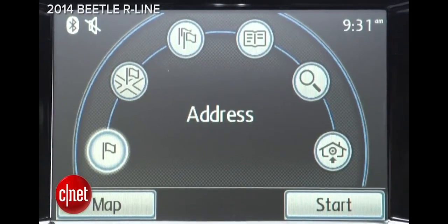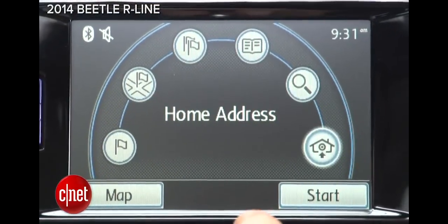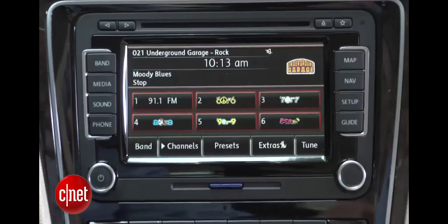I'm pleased, however, they've gotten rid of this crazy planets-around-the-sun interface they used to do, where everything is a little ball around a center orb. Makes no sense to me as information design. This is better. It's basically stacked rectangles and such, but it's more organized.